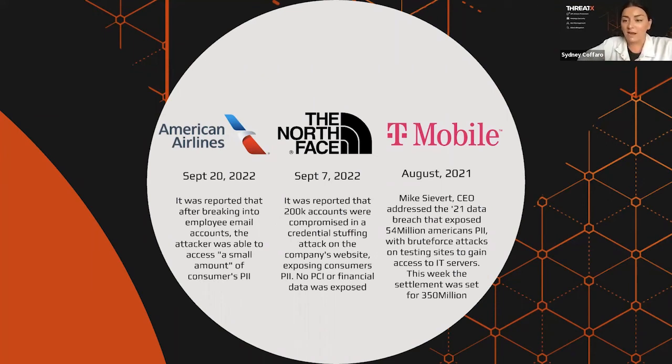The credential stuffing attack was targeted on the North Face website. Again, thankfully, no PCI or financial data was exposed because they did have encryption in place where they didn't hold credit card and payment information in their system. I believe they integrated with another service that used a token to be able to decrypt that information, which made it even harder for attackers to try to get access to that. But what was compromised was personal identifiable information. So again, addresses, first name, last name, social security numbers, etc., making it even easier for somebody to impersonate your identity, unfortunately.